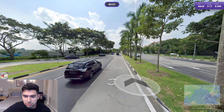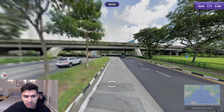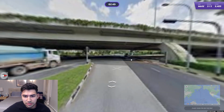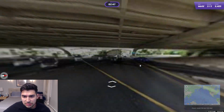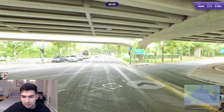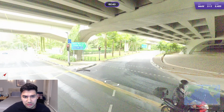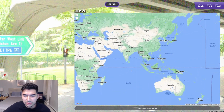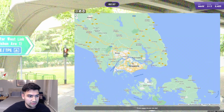Ooh, this is an interesting one. We're driving on the left. We have white and black striped curbs. This could be Malaysia or Singapore. Probably not Singapore because it doesn't look as densely populated as you'd expect, but that is not always an indicator. We are in Singapore anyway.